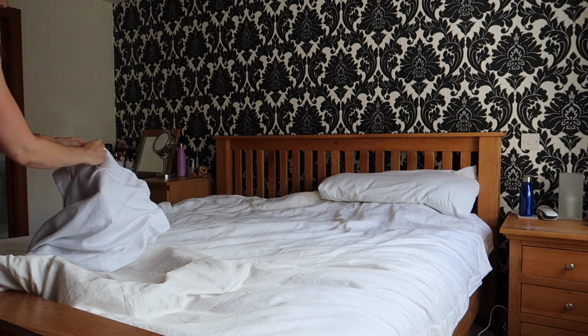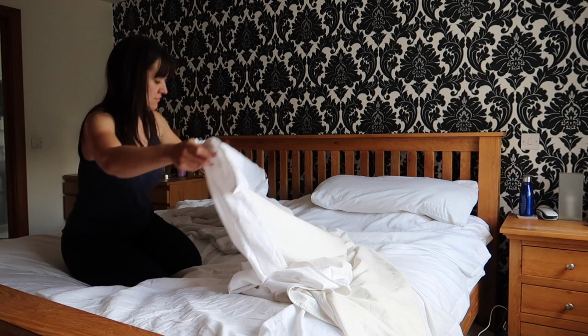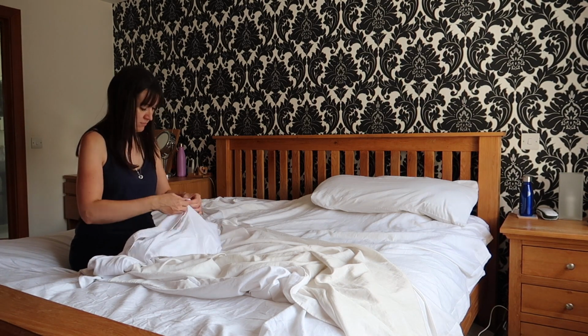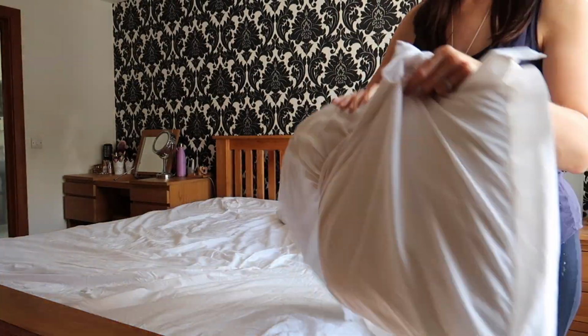So what you'll notice me doing here, once I have stripped the bed and taken the duvet out of it, is I always re-button up the duvet cover before putting it in the machine, because it stops other bits and pieces like pillowcases getting caught in the duvet cover during the wash cycle and getting lost basically forever.